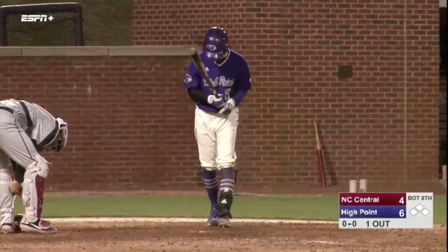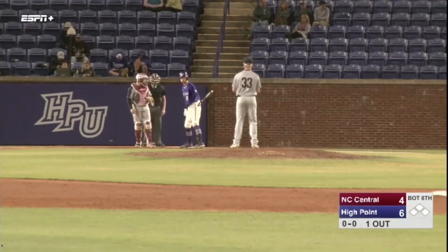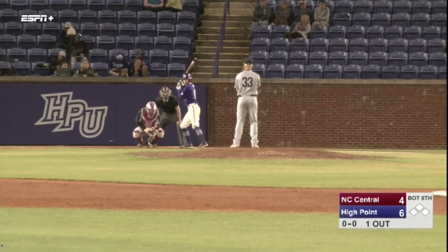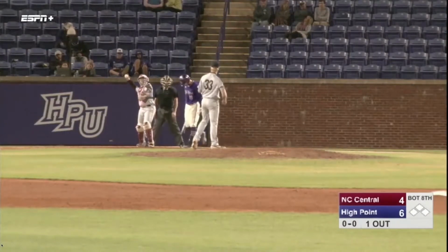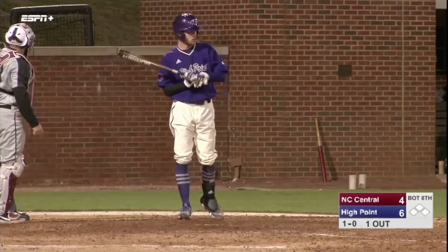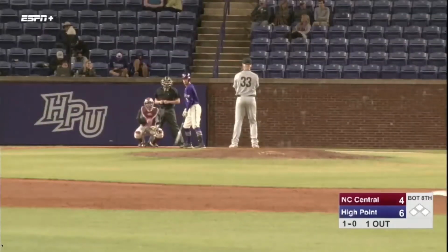Here is Nick Niarchis standing back in from the right side of the plate. Niarchis replaced Trent Harris all the way back in the fifth inning. First pitch comes in, and it is off the plate, hands up and inside, 1-0. On the scoreboard, 6-7-1 for High Point, 4-8-2 for North Carolina Central.